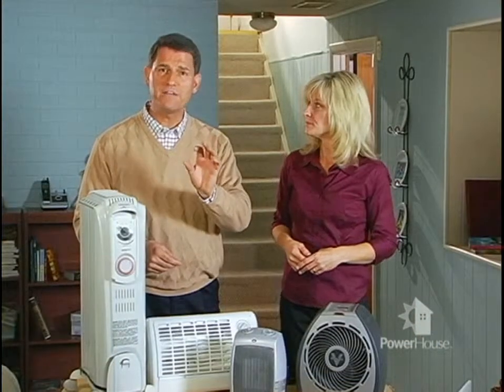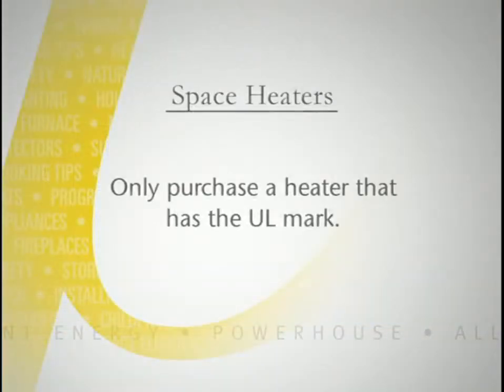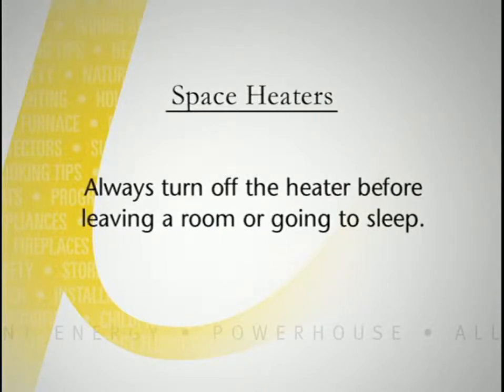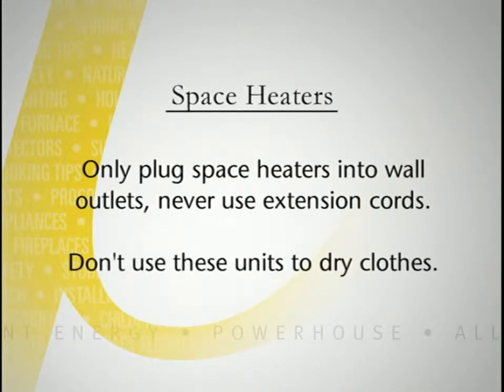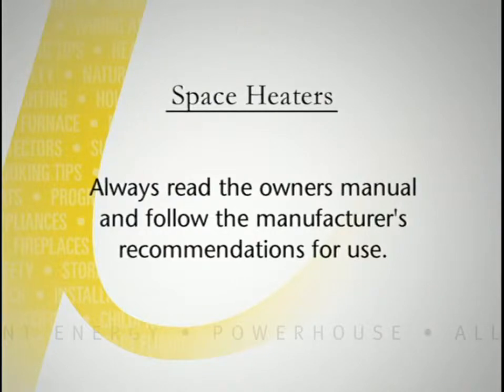Now, there are some safety issues you need to know before using a space heater. Only purchase a heater that has the UL mark. UL stands for Underwriters Laboratories. This is an independent testing lab. Always keep the unit at least 3 feet from combustible items like curtains or draperies. Always turn off the heater before leaving a room or going to sleep. Only plug space heaters into wall outlets, never use extension cords, and don't use these units to dry clothes on. Of course, always read the owner's manual and follow the manufacturer's recommendations for use.